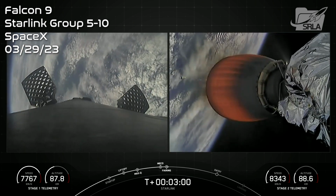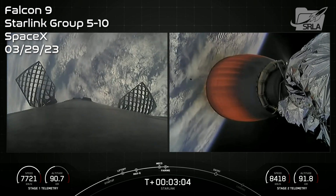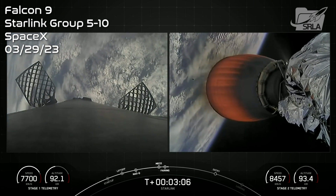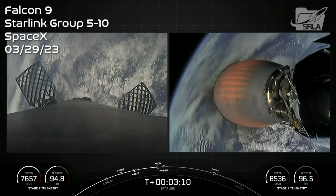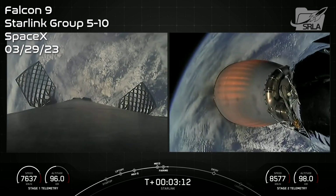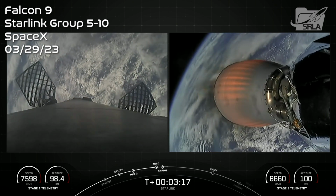We will be attempting to recover those fairing halves today on our recovery vessel, Bob. Both of those fairing halves are supporting today's mission for the 7th time. On the left side of your screen is a view of the first stage, with the second stage and its Merlin vacuum engine continuing to burn on the right.